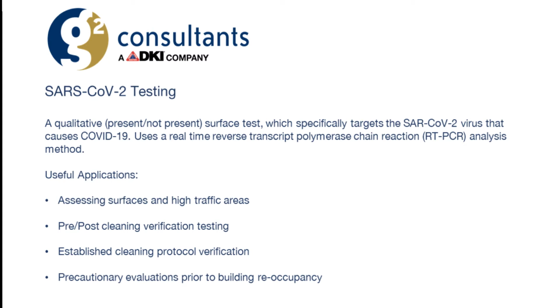A lot of businesses are opting to clean and disinfect their places of work before people come back. Before reoccupancy, there's definitely an advantage of doing this testing as a post-cleaning verification. But there are logistical and practical limitations to this testing. It can provide a certain level of assurance that things have been cleaned.